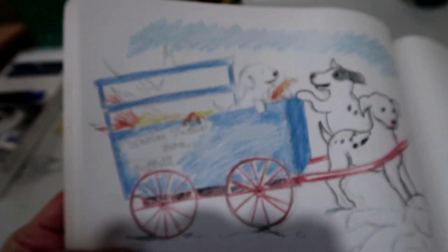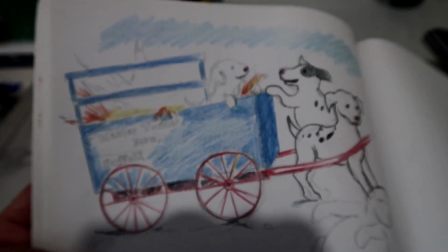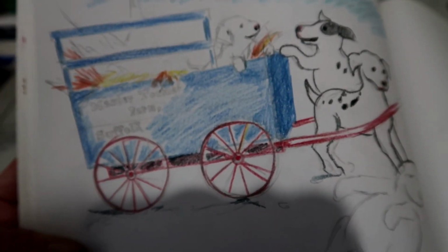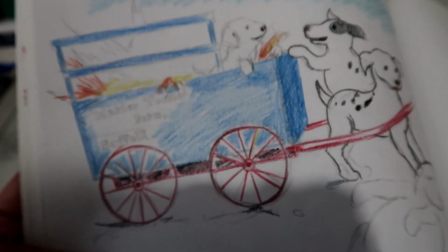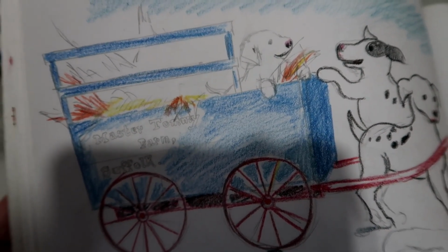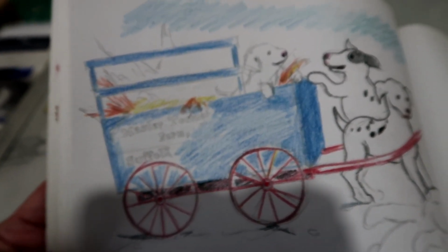Composition isn't great, but I was just trying to imagine what the hay cart would look like, and perhaps how the puppies might behave. So they'll be slightly unruly, I would think, being puppies. And some of the puppies had been described in the book. So you had Patch, who had a patch covering his eye and ear. That's Cad Pig in the cart, and I just need to double check whether there were any other puppies riding in the cart with him.